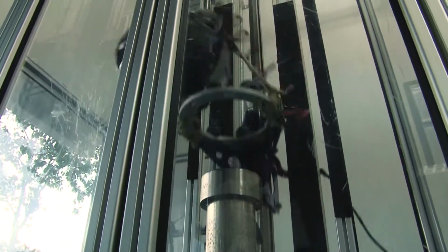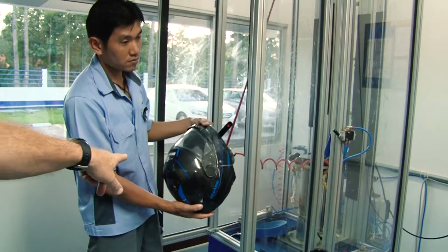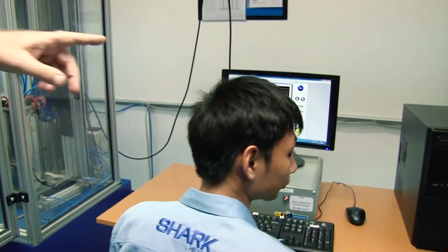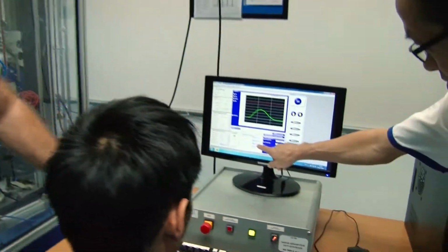So you can see what we are doing here: we crash the helmet on one kind of anvil. Inside the helmet we have a sensor, and this sensor records. Our quality manager maybe can show you. So we measure this, and after we see pass or not pass.